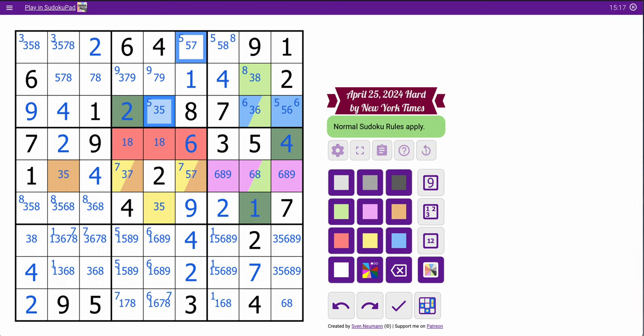I can try one of the offset pairs, I think. Let's see where that goes. Do I have anything else to go on? Maybe. Nah, not quite. One's there. Nothing else is one. Six, seven, eight have too many options in box seven. Here, the only thing I can do is six. We knew that. Five, eight have too many options.